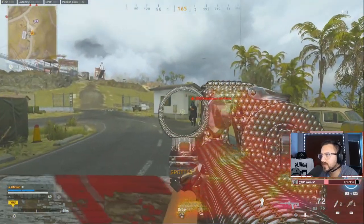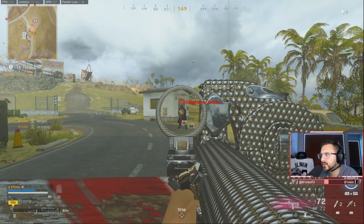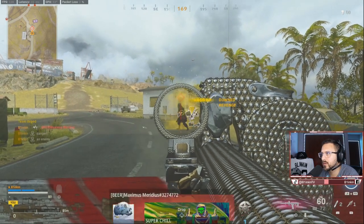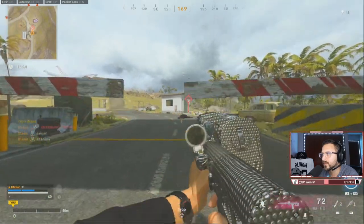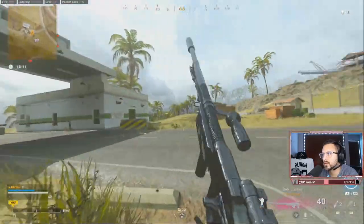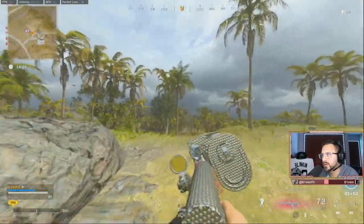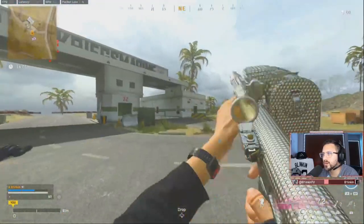Alright, 10 meters. Okay. You're 11 meters. Okay. Owen gun from 10 meters with the Gawain 188 millimeter shrouded. Yeah, the 72 round mag is the way to go on this. I'm gonna say the rapid barrel is gonna be better too. I just got two more at him, and then we're done.